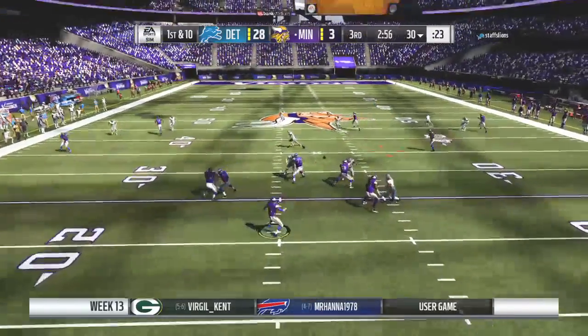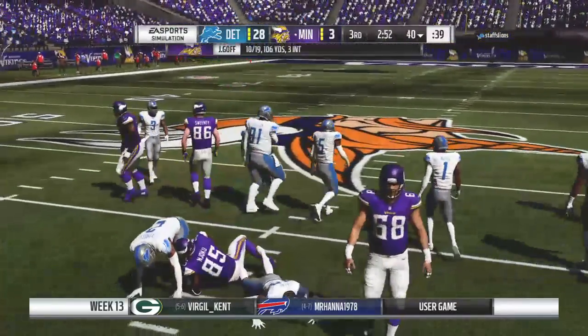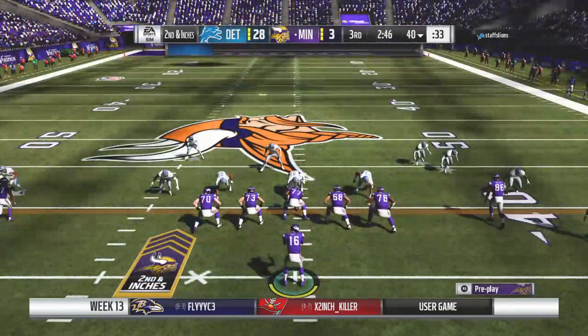After the interception, here's Goff. That's Njoku over the middle. He's able to break one tackle, but then is quickly brought down. But a nice little gain. 10 yards on the pickup there, and it'll be 2nd down.